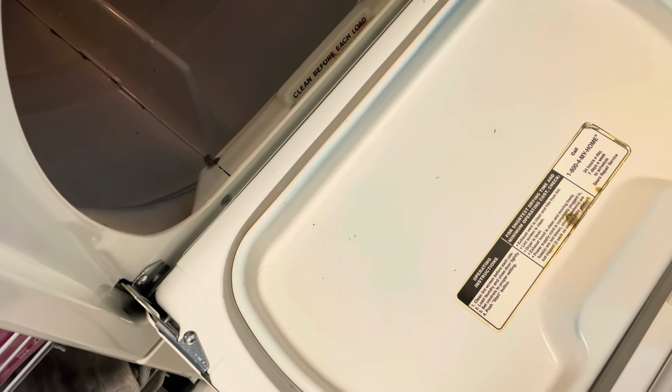So at this point, you should take your vacuum with a small attachment and get it. If you don't have the tools, they do have some brushes that can go down there and collect it. But honestly, you can just take your vacuum. You don't have to buy anything special for it, but take your vacuum to prevent a fire hazard.